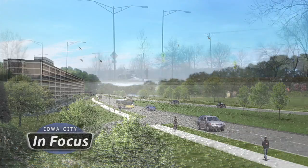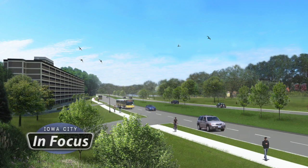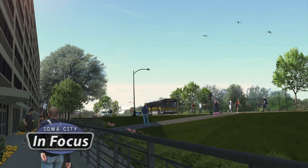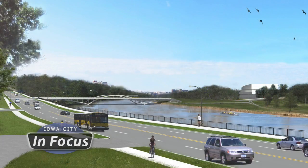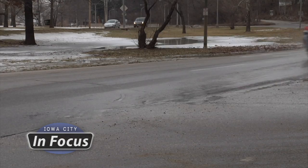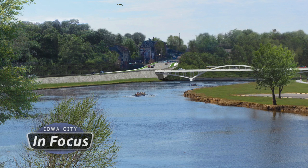Construction will begin this spring and continue through much of 2018. Unavoidably, drivers will be impacted. However, workers will do their best to keep one lane open in each direction and keep drivers informed throughout construction. We're going to be proactive with social media to let people know when lanes are shifting or traffic patterns are changing. The project will cost $52 million.